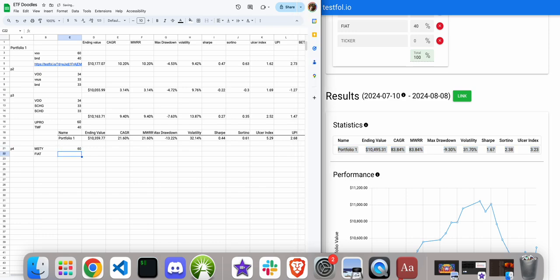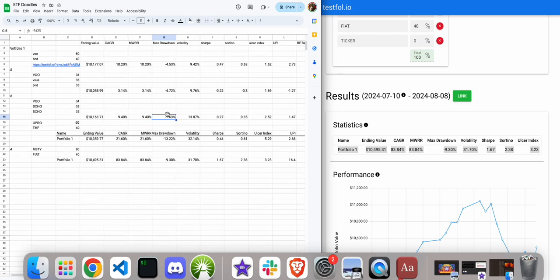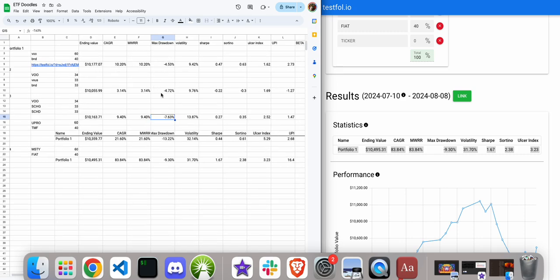Maybe 60-40. So the maximum drawdown here is less than with the leveraged, more than if I had done Professor G, and way more than if we had used bonds.